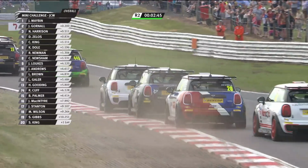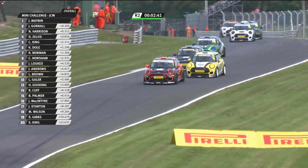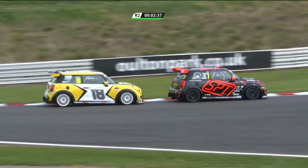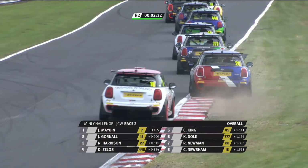There's Callum King, who eventually wrestles his way back in line just ahead of Keenan Dole, so he will be fifth position by the looks of it. But he's got a bit of a gap now to the leading four. That gap may start to disappear, though, because Mabin, the leader, is driving around the inside of the circuit, practically trying desperately to keep James Gornall at bay.